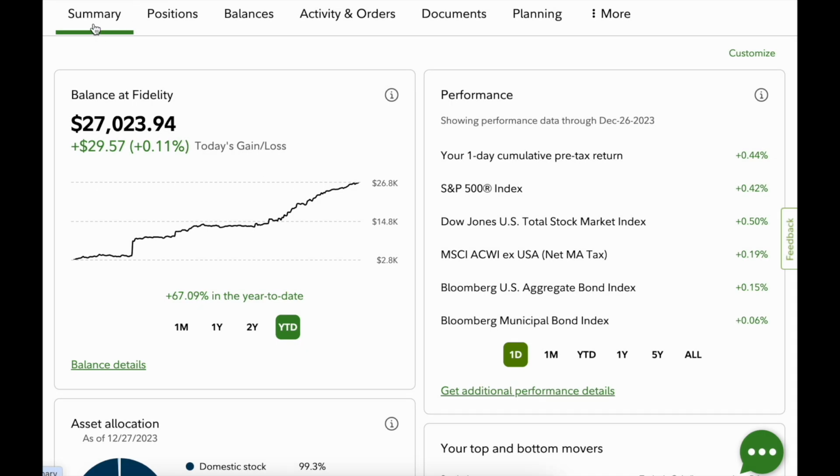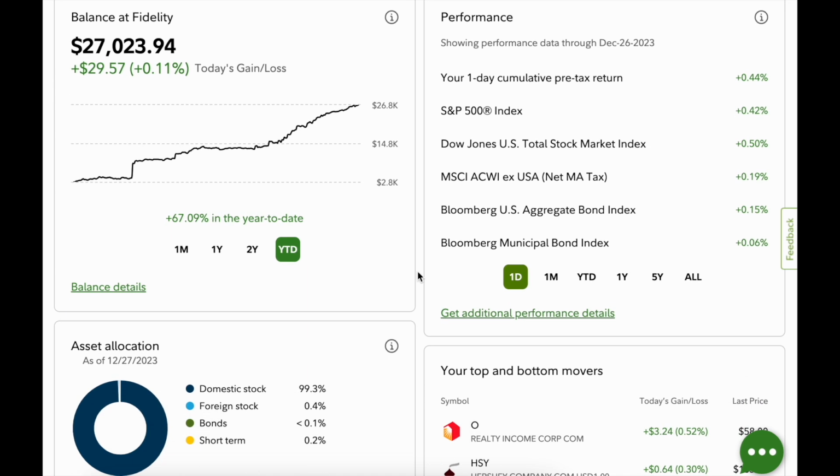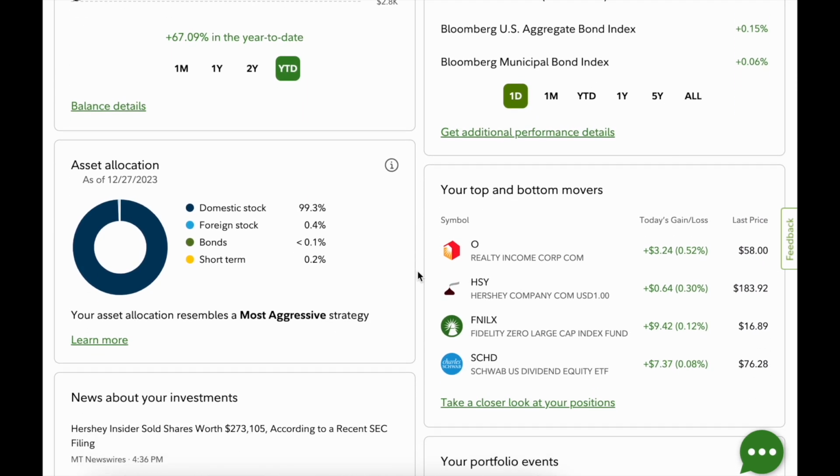So as you see, when you click under summary on your investment account, I can see the total that it is. And you can see a nice chart illustrating through year to date of how much money we've gained. So we've made some nice gains throughout the year. We've been dollar cost averaging, and you can really see the difference. And what you can do is you can scroll down, you can look at your asset allocation.